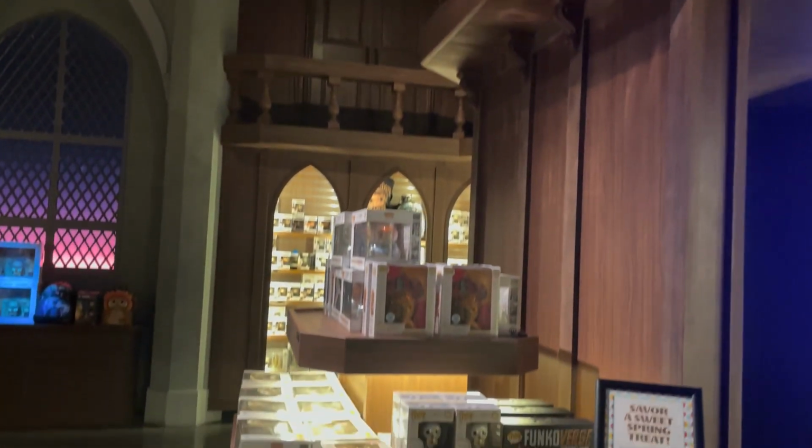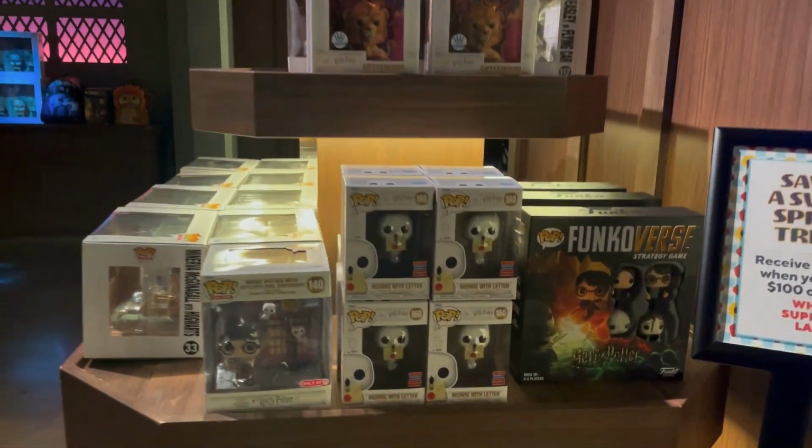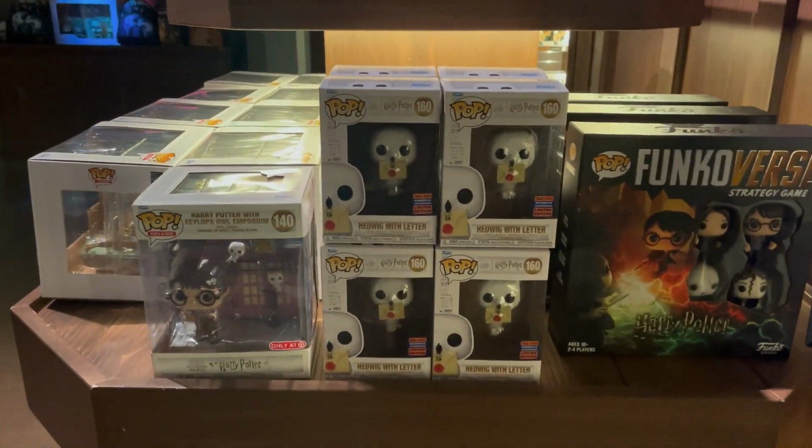And we venture into the Great Hall for Harry Potter. They do have some new Harry Potter Pops like Hedwig with the letter from WonderCon.